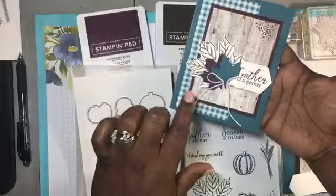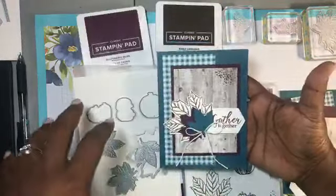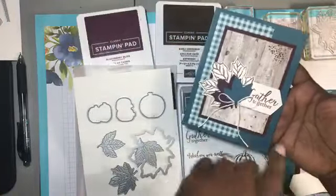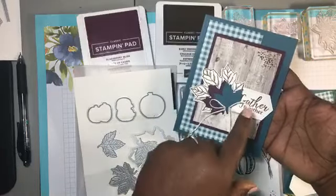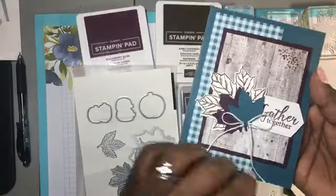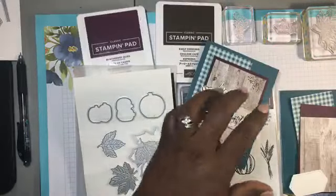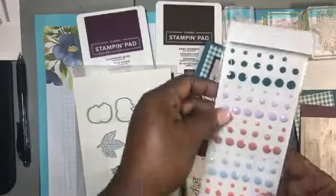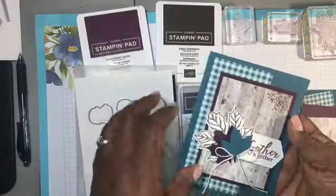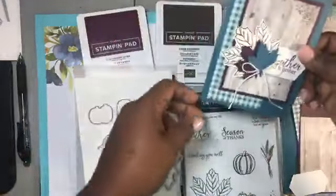We are using the Designer Series Paper from the Gather Together suite, though I have to check that name. These are the leaves. See how pretty they come out? Some baker's twine, and then we're using faceted dots, which are also in the catalog. So we're going to make this real pretty card. Let's get started.